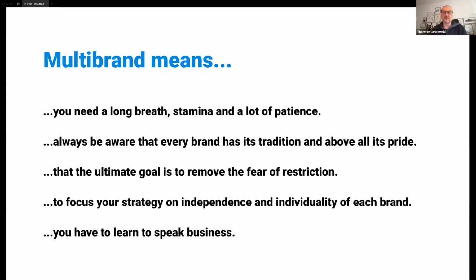Multi-brand also means that the ultimate goal is to remove the fear of restriction. Everyone fears being restricted by one lead design system team saying this is impossible, what you're thinking, and so on. Try to remove this fear, translate it with agnostic terms into freedom, so to say. Then focus your strategy on the independence and individuality of each brand. That's what they want to hear, and that's what we should focus on when it comes to multi-brand.